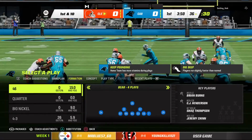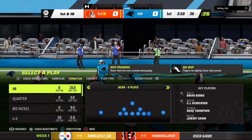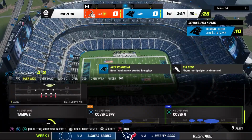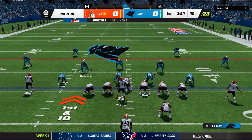Not exactly what we expected going into the game, but I always wonder about the nerves and people starting, the emotions of the game. Sometimes it takes a little while for that to play out and for them to settle in. Let's hope that that's taken care of now. The Browns drive about to get started.